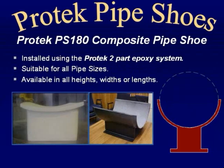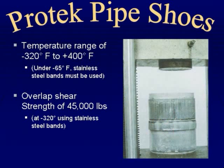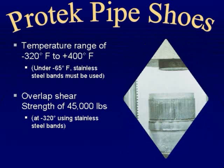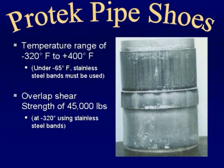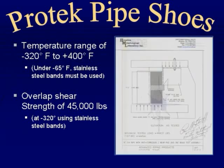The second type of shoe we offer incorporates a wear pad into the design of the shoe, as shown here. The Protek PS180 pipe shoe is installed using the Epoxy system, eliminating the need for stainless steel banding in most applications. The Protek PS180 pipe shoe was tested at temperatures ranging from -320 degrees Fahrenheit to +400 degrees Fahrenheit. When used at temperatures below -65 degrees Fahrenheit, stainless steel bands must also be used. This creates a mechanical bond that will compensate for the expansion and contraction of the pipe versus the shoe. The Protek PS180 has been tested at -320 degrees Fahrenheit using the stainless steel bands, and there was no failure at 45,000 pounds overlap shear.